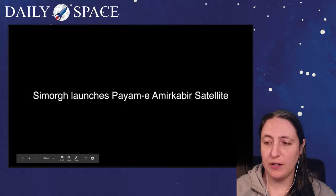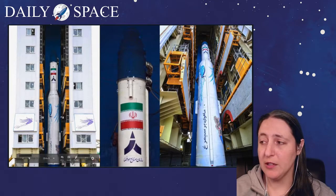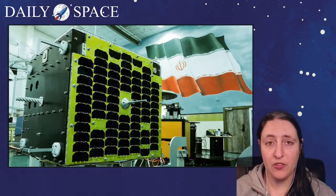Make sure, I don't know, if there's no audio, I apologize. There's probably music to it. This is just pictures of the rocket. This is a picture of the satellite that was supposed to go up.